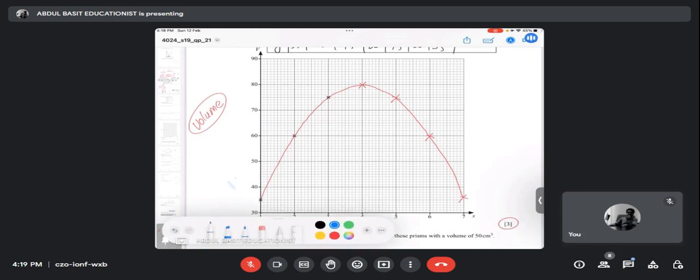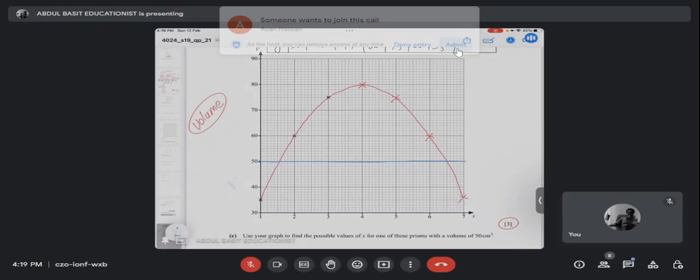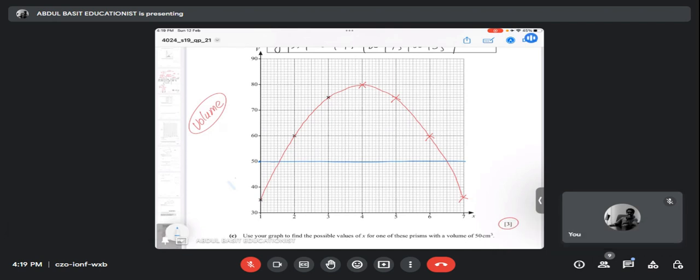We know that we have to use the ruler, and we know that volume 50 is here. So we have to draw a line here like that. So the graph is crossing the line at this point. We can see that we have to check the points. So this is one of the points, and another point is here, right, Ramsha?